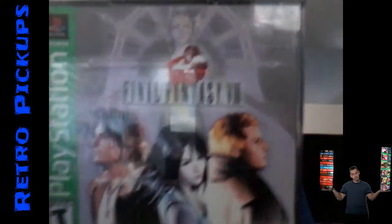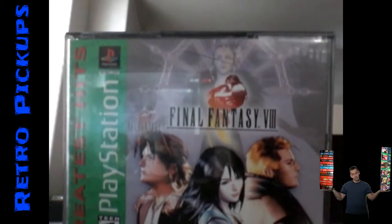I found this at a thrift store for $4. It is a green label game. It's not crazy expensive or anything like that, but I figured for $4 I'd give it a shot, and that is Final Fantasy VIII green label. And you know, to be honest with you, I did play it for a little bit. And man, it starts off really slow.